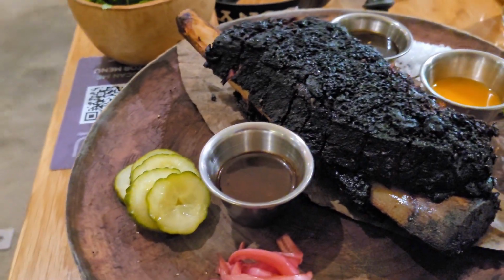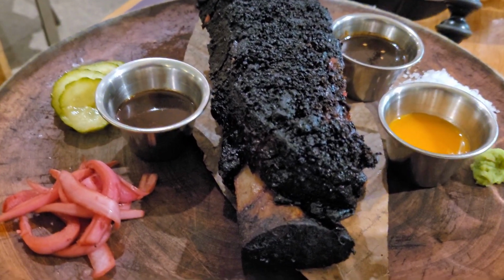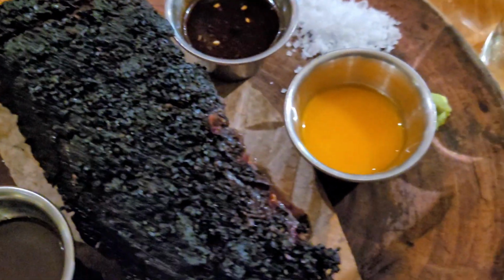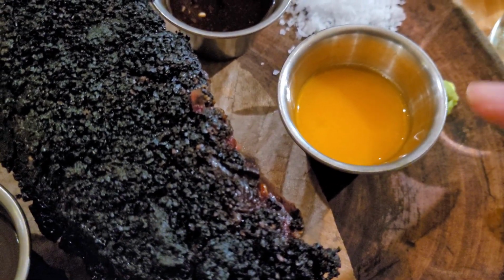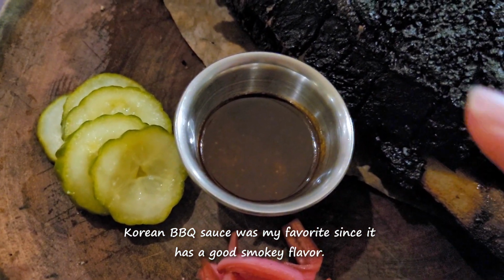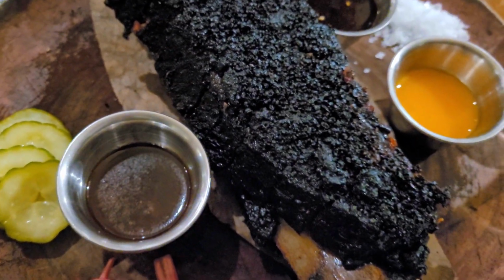The beef short rib just arrived, and it looks amazing. Let me give you a little bit of a tour of what we have here. This is the yakiniku sauce. It's a little sweet. This is the habanero sauce. It's a little spicy and citrusy. Then we have the Korean barbecue sauce. It's a little sweet as well with a different flavor. And of course the beef short ribs.